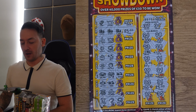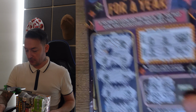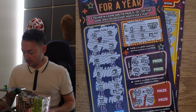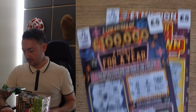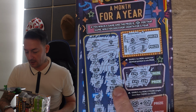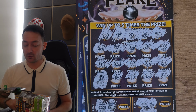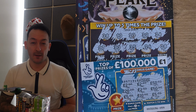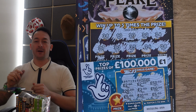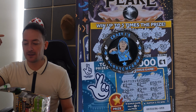Let's have a count up. Right. 10. 10. We had a 5 there and a 5 there. That's 20 quid. And a 5er. We had the money tree there. It's 25. And we got the black pearl out, baby. 25 quid. That's 52 pounds back. 52 pound out of a 26 pound spend. First time using the Crazy J coin.